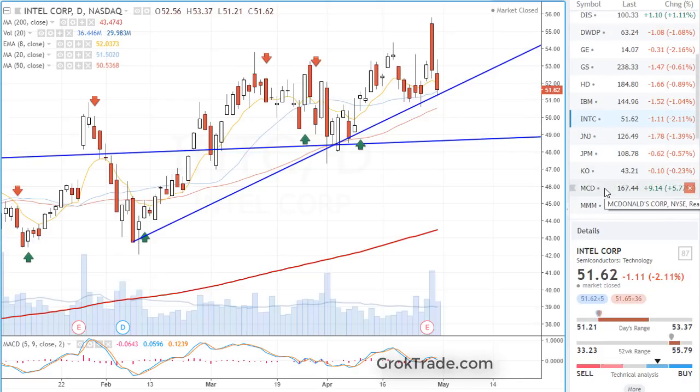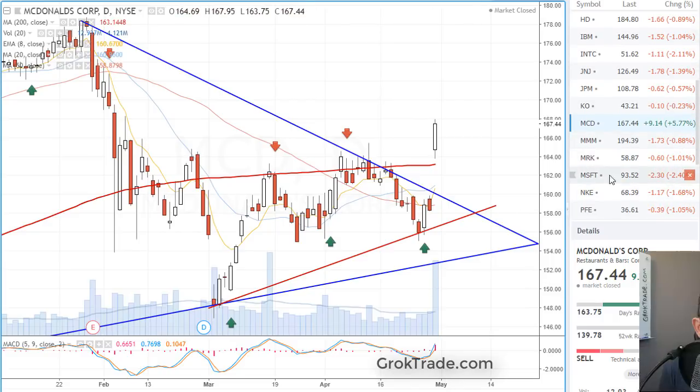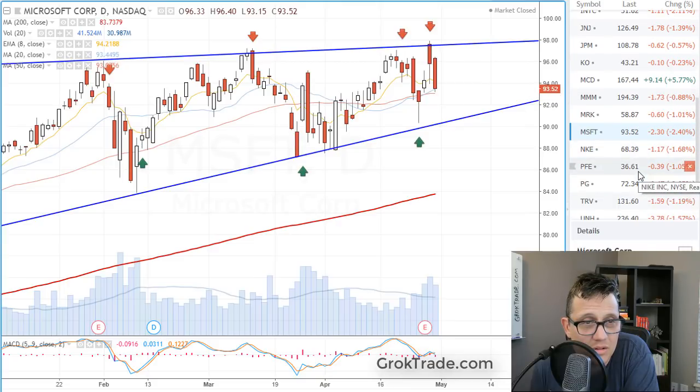Anything else? Whoa, McDonald's up 6%. I had a buy on that a few days ago. So that buy was at 158. We're at 167 in just a couple days. Had earnings. Very good. Anything else? Microsoft down 2.4. So yesterday I put a sell on Microsoft at resistance, and this is down quite a bit. This is a good call.